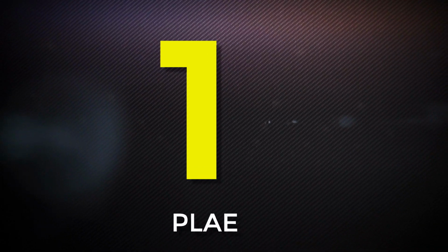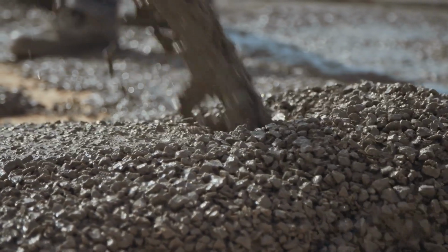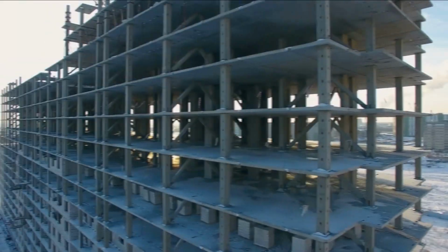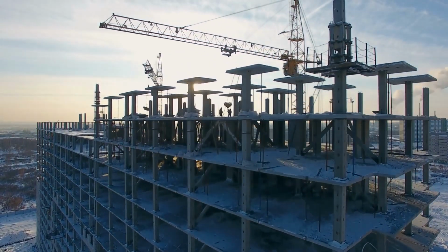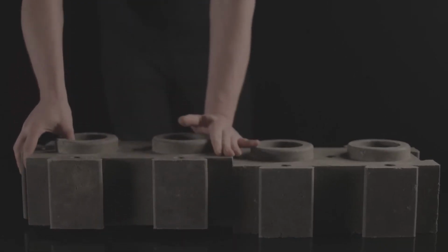Number 1. Plexcrete Building Systems. One of the biggest challenges facing the building industry is the staggering amount of waste generated during the construction process. Traditional construction methods often result in tons of unused materials and offcuts that end up in landfills, contributing to environmental degradation. Plexcrete Building Systems has stepped up to address this issue by providing a groundbreaking solution.